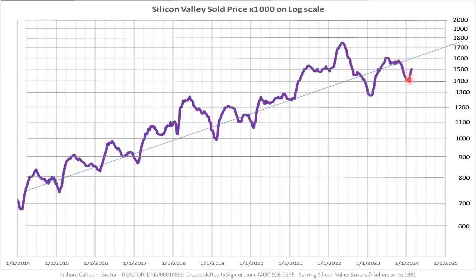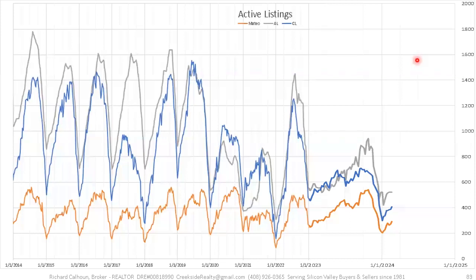And you can see we're a little bit earlier. We had a little bit of a U shape. It wasn't as much of a V. But this is more a market shift. It's really not property values. But you can see we're on the steep side of the price incline right now.